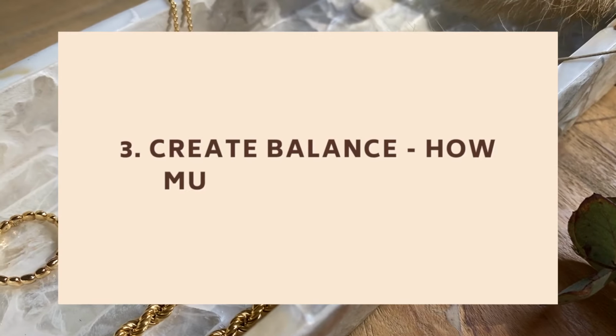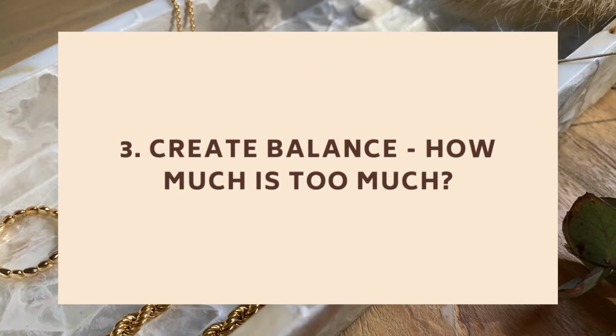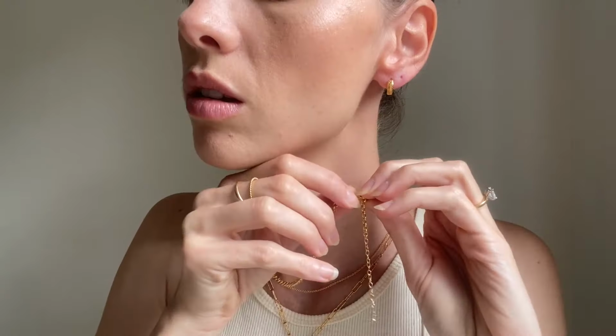Create balance. How much is too much? Trying to find the right balance when putting all your jewelry together does come down to a lot of trial and error and looking at yourself in the mirror. And you probably don't want to hear this, but a bit of trusting your instinct as well. If you look at yourself in the mirror and the first thing you think of is, wow, that looks like a lot, then trust yourself and take something away.